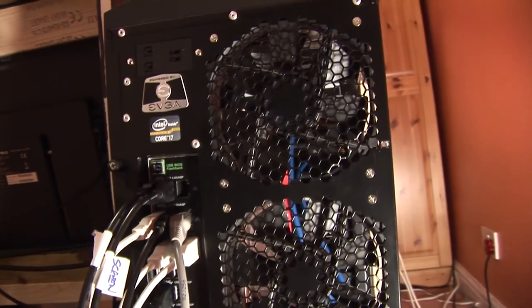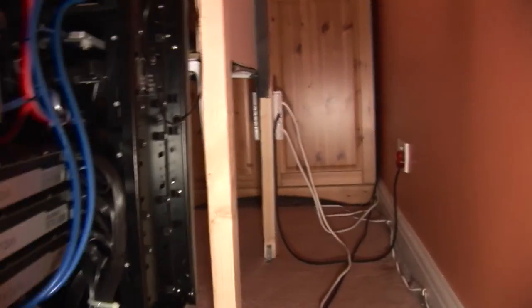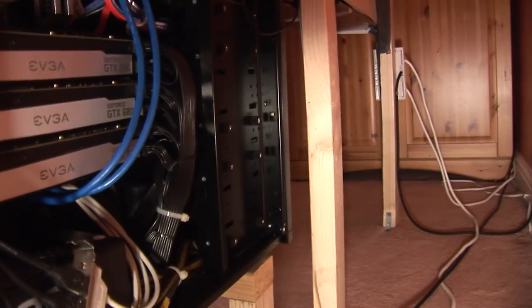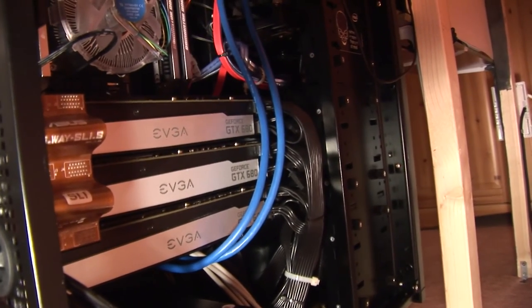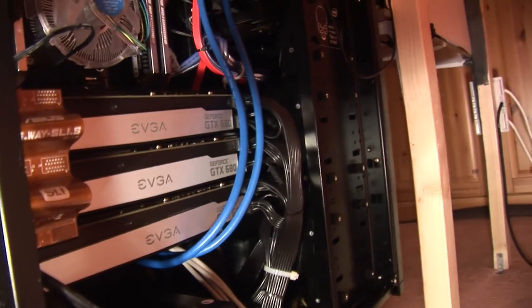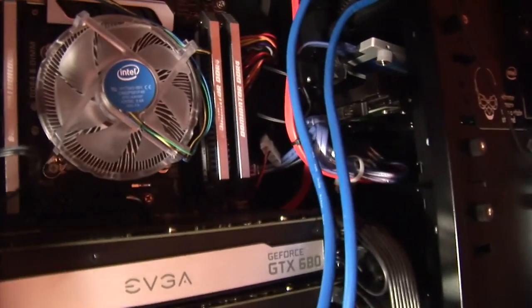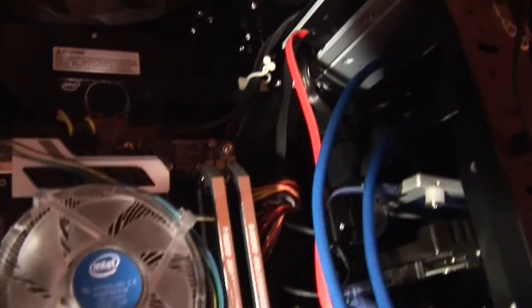And I label each of the cables so that they can be identified. And there's the three graphic cards, the GeForce 680s, and the SLI connecting them, although, of course, I'm not using SLI since I've got so many video monitors connected to it.